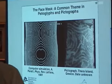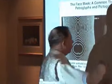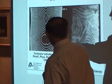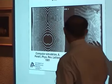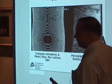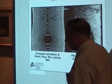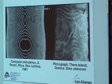Okay, and if I blow this up, and again, this is a computer simulation, and then I start comparing it. This is a pictograph on Thera Island in Greece. The date is unknown. Again, I generated this picture circa 1981. This might be 1,800 years old or 2,000, or I don't know. I don't have a date on this, but I think one can possibly see the similarity between the two, and in fact, there's many more. You find these everywhere around the world.